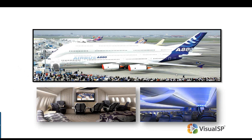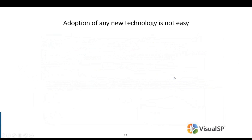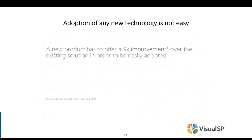Anyway, moving onwards. Adoption of technology is not easy. In fact, according to Harvard School of Publishing, 2004, a new product takes almost 10 times as much improvement over the existing one for it to be easily adopted. That's a pretty tall order, isn't it? That's pretty hard to do in my mind, but that's exactly what it is right now.